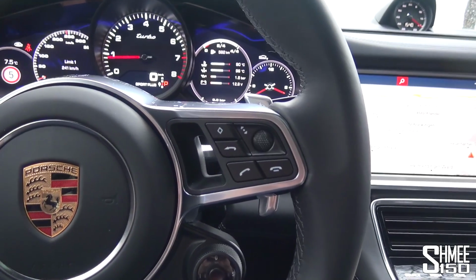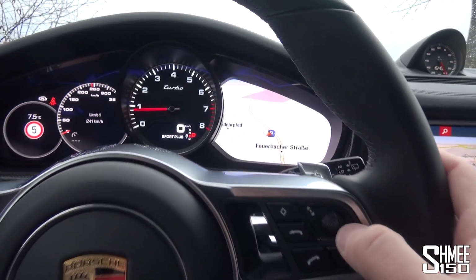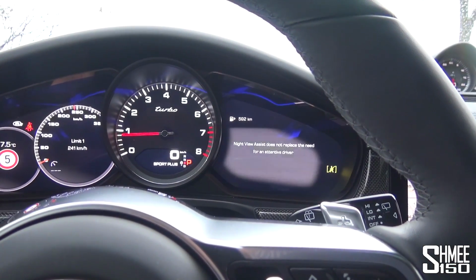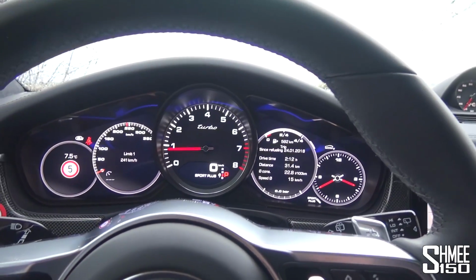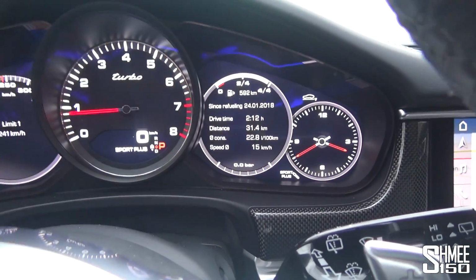On the right hand side, you can scroll through the right hand display, so again, more information, or bring up the full screen navigation system, which is nice as well. Starting night view assist, generating image, so that is your literally night vision. Very nice, we all like that. Awesome, cool. Back to the trip information, you have the clock over to the right hand side. That's quite nice, and it shows us the suspension setting mode as well down there.